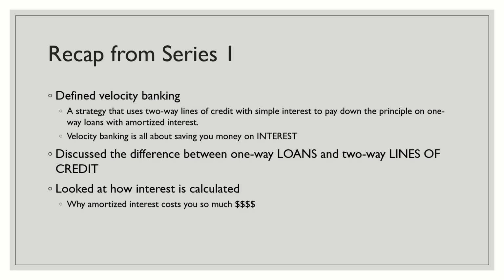Since it's kind of hard to distinguish what's a loan and what's a line of credit, that's what we focused on last week. And then, since Velocity Banking is all about saving money on interest, we looked further into what variables go into calculating interest, and why this strategy can save you so much money on interest for those types of loans. We also introduced this concept of an average daily balance, but more to come on that later.